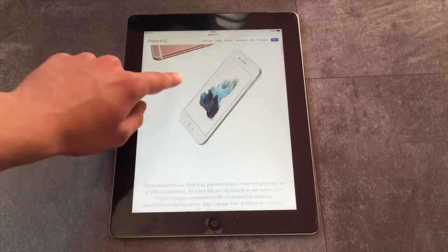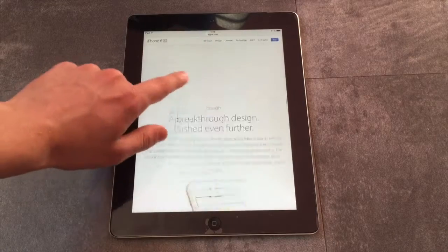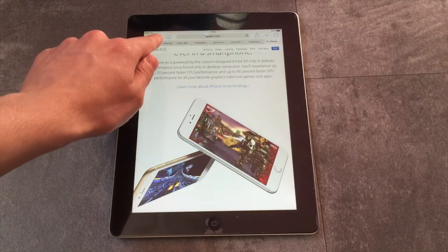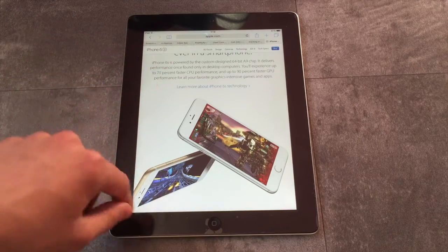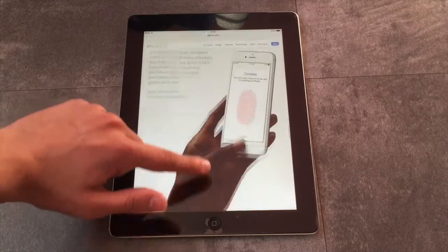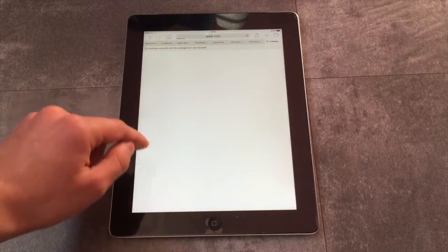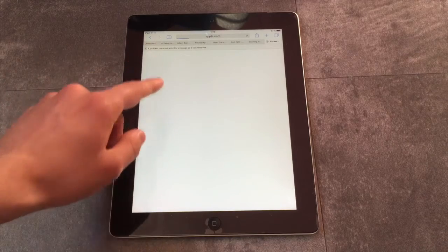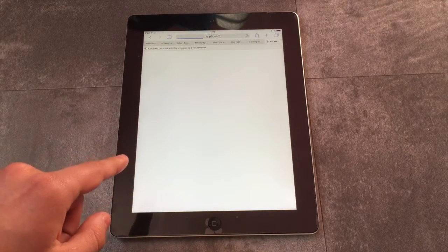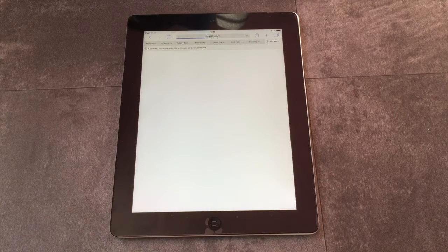Please make sure that after you press go on your keyboard, you wait to use the page until this circle has finished rotating, because if you start to scroll down, zoom in, zoom out while it's loading, then it's going to crash. This is a crash that I see on my iPad very frequently.